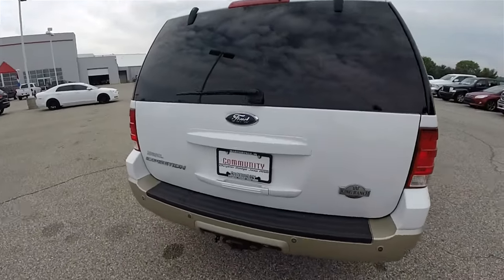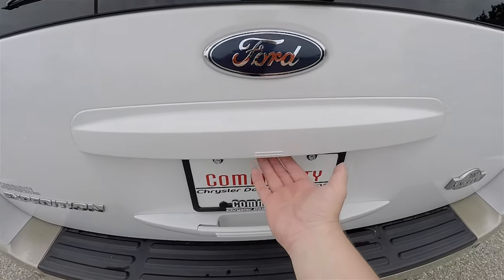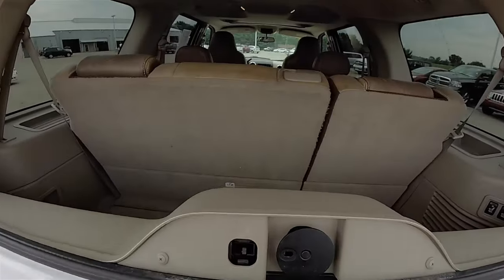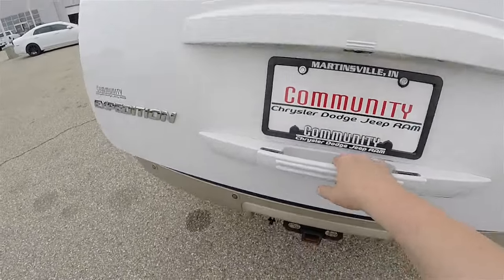Alright, this vehicle does have a two-piece rear liftgate. Underneath the Ford logo, where the rib pattern is, there's a membrane button that'll pop your flipper glass open. And to open the conventional liftgate, just pull on the handle.